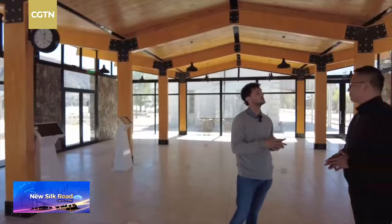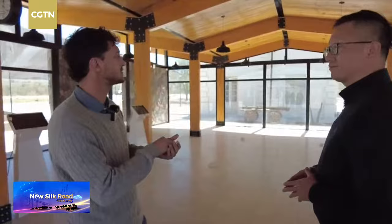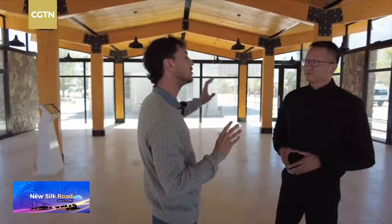So this is the center of the station, right? Yes, this is the first station of our touristic project. It begins here and goes to Volcán. This is the main station, and next to this is the old station. The main importance of this station is that we have the maintenance workshop here, where the trains from CRRC are going to sleep and be maintained. We have a bar and bathrooms here, and this station is the biggest on the whole track.